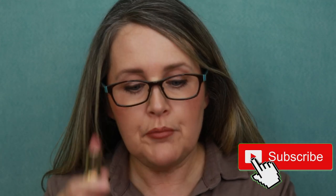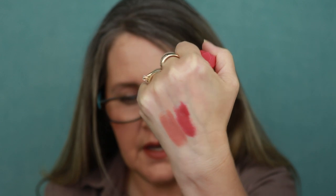So this one is the shade Pleasure. This is so, so pretty. Look at that. Gorgeous, gorgeous shade. And then I also like to have a little pop of color. Beautiful. That is the shade Petal. And even though they say they're a matte, they're not drying on the lips, which is really, really nice.